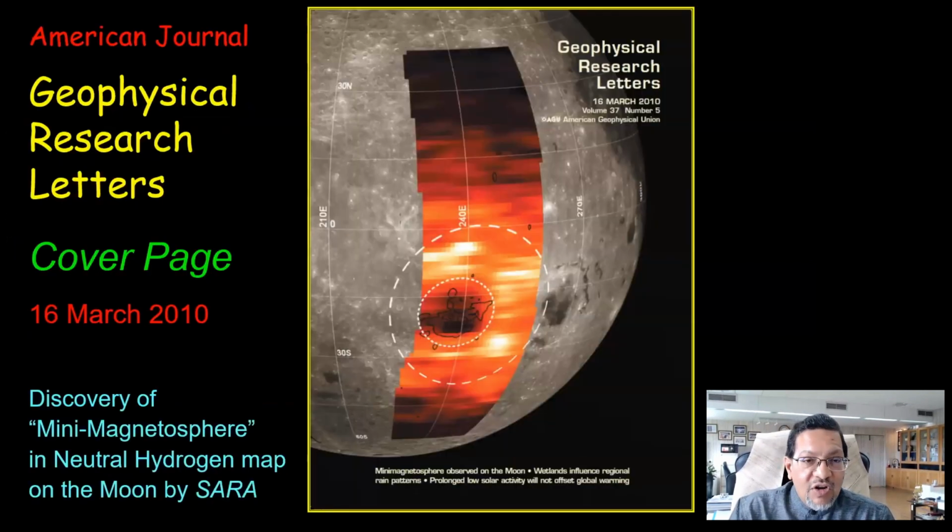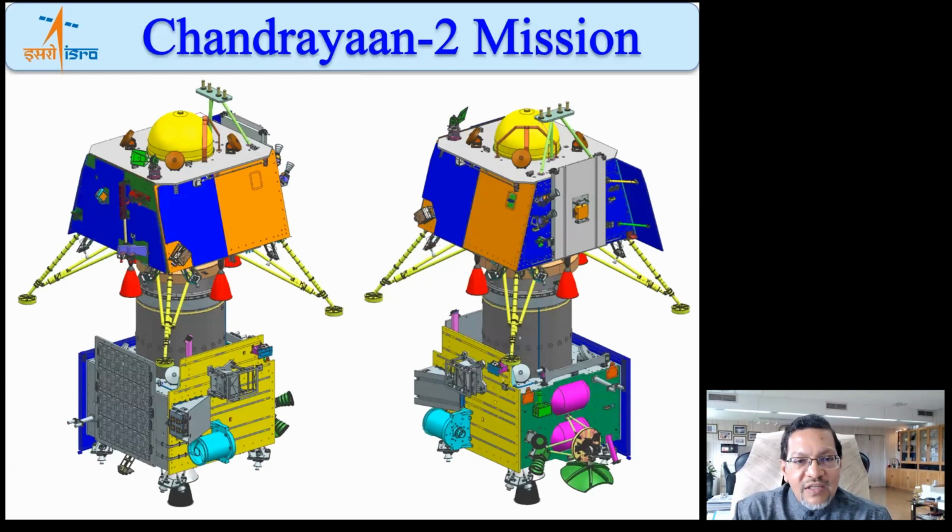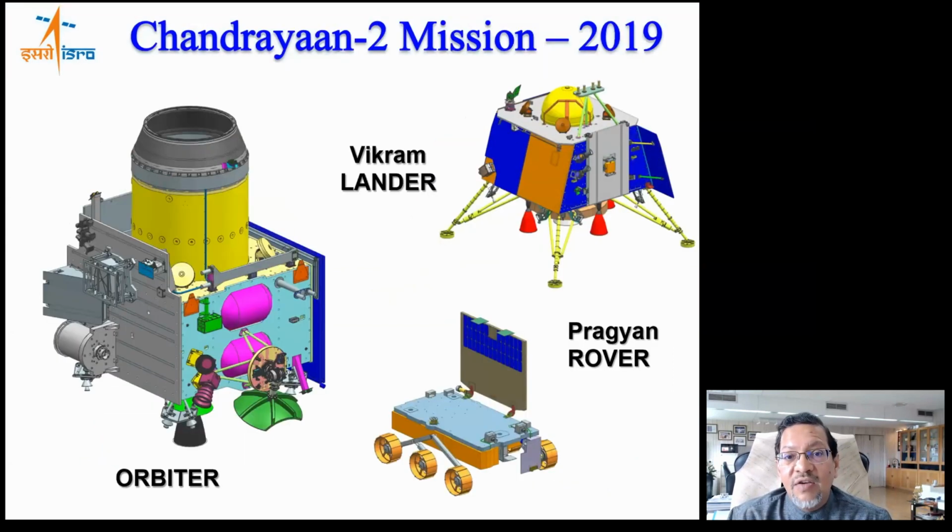And this is talking about the GRL cover page, which is the discovery of the mini magnetosphere on the moon from the ENA measurements. Chandrayaan-2 is a much more complex and complicated mission than Chandrayaan-1 because it not only had the orbiter like in Chandrayaan-1, but it also had a Vikram lander and a Pragyan rover.